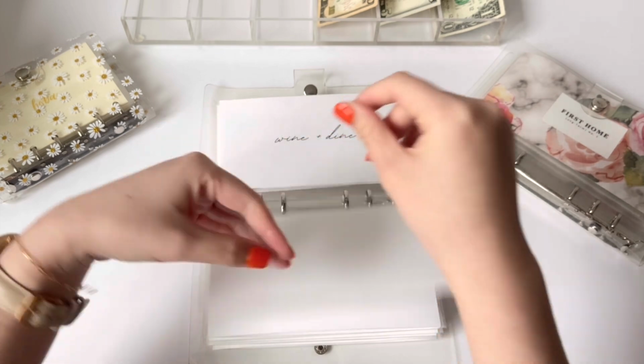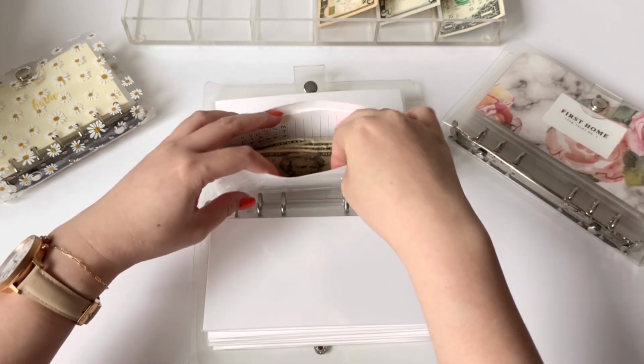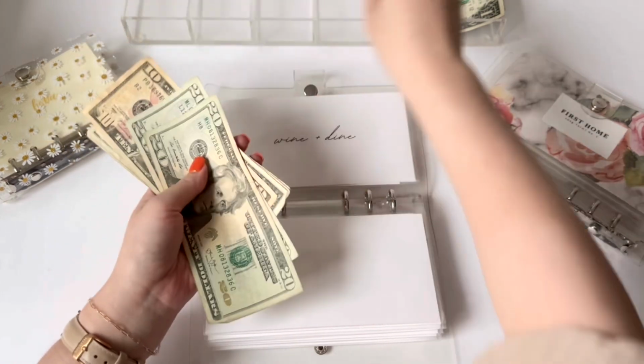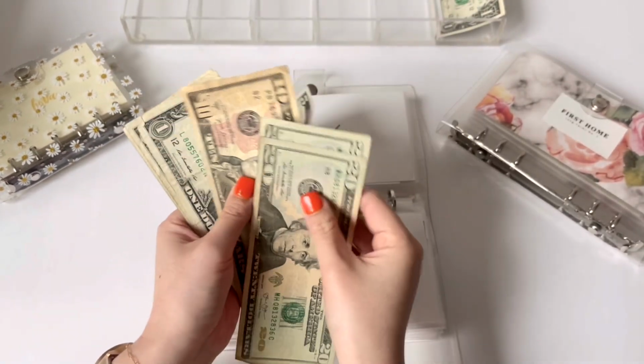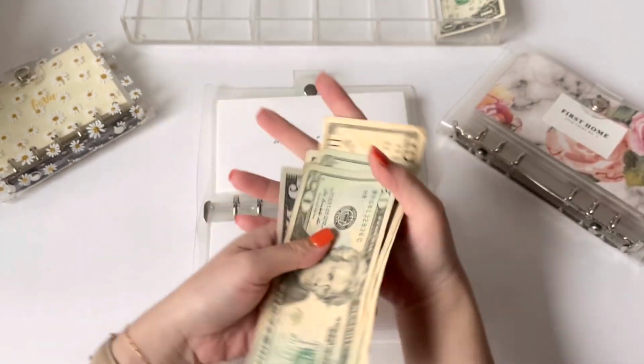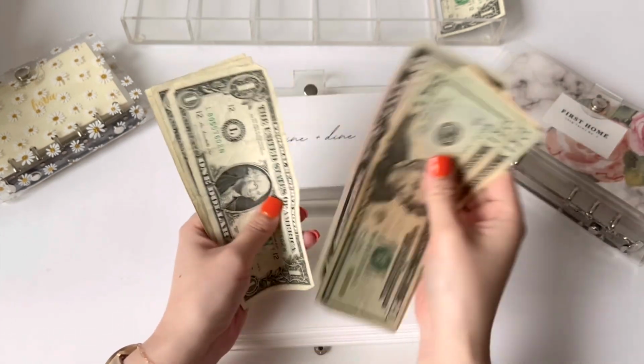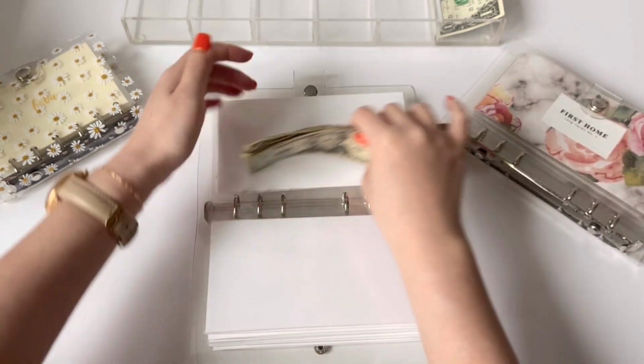And lastly, well, not lastly, second to last, Wine and Dine is getting $15. I did take some money out at the beginning of the month because I had to pay for some sushi. So 20, 40, 50, 55, 56, 7, 8, $58.